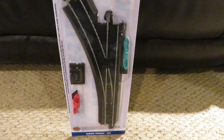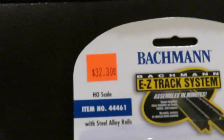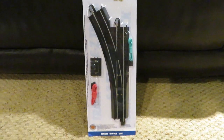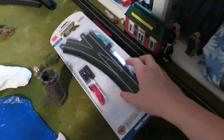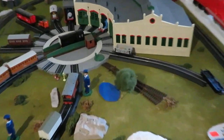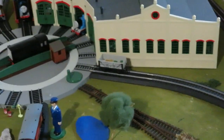Next we have this Bachmann track switch, which is a left turn. And I only paid $32 for this single piece. And the reason why I bought another track switch like this is because I wanted to add another siding to my HO layout. And I will be having this track piece somewhere along here, which would be connected over there to the turntable where the sheds are. So somewhere along here, once I figure it out.